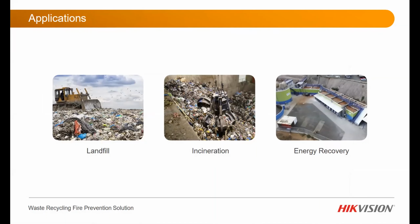So, a few different examples of where these cameras are out in operation at the moment: obviously landfill sites, incineration plants, and in areas of energy recovery.